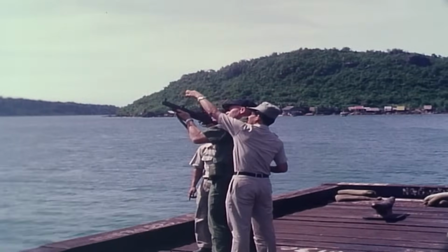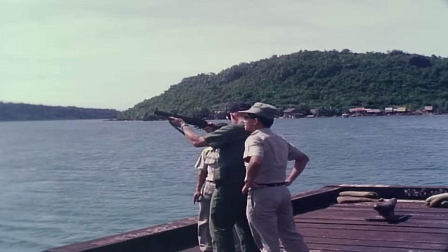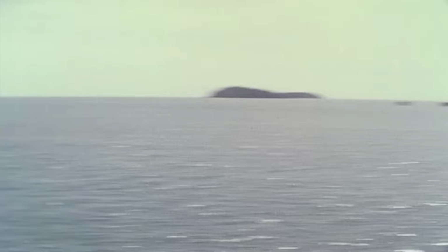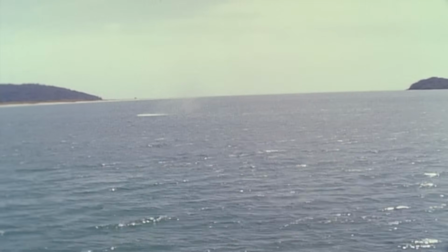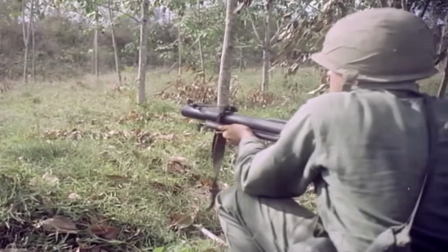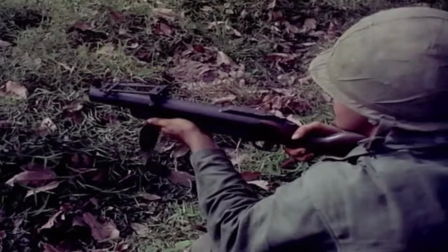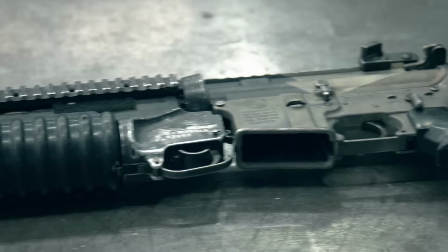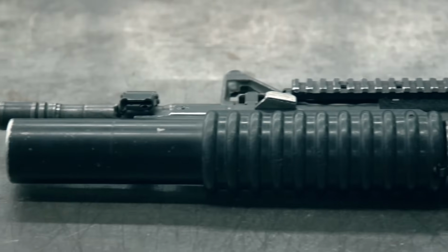By the 1950s, the U.S. military had developed the M79, a purpose-built grenade launcher that looked like a shotgun with a huge barrel. These were used in Vietnam, but once the soldier was out of grenades, all he had left to defend himself was his small sidearm. So the U.S. military developed the M203 to fit on the M16 rifle.